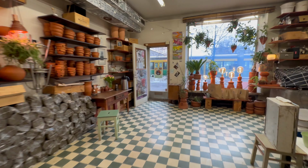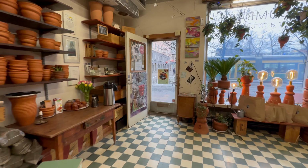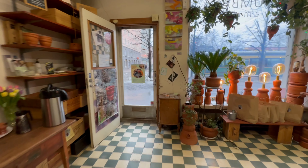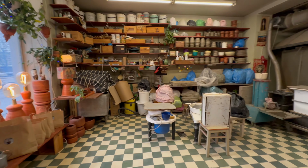Welcome to my studio, where every corner tells a story. Take a moment to admire its beauty, thanks to the efforts of Lisa and Sandra during our recent cleanup.